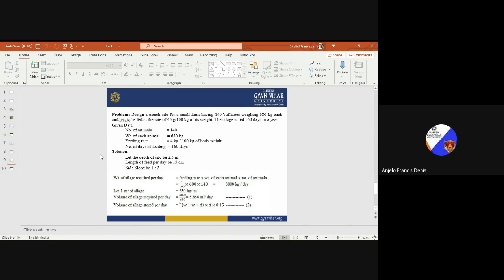So next, there is a problem on trench silos. To design a trench silo for a small farm having 140 animals, weight 680 kg each, and it has to be fed at the rate of 4 kg per 100 kg of its weight. The silo is fed 160 days in a year. So data is already given, number of animals 140, weight of each animal 680 kg, then feeding rate is 4 kg per 100 kg of body weight. Number of days which is required to be fed is 160.